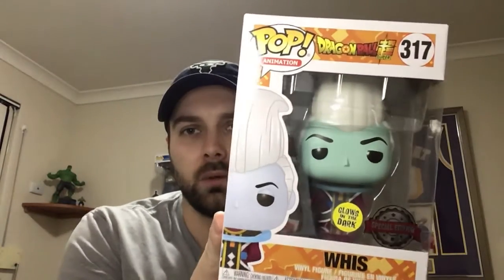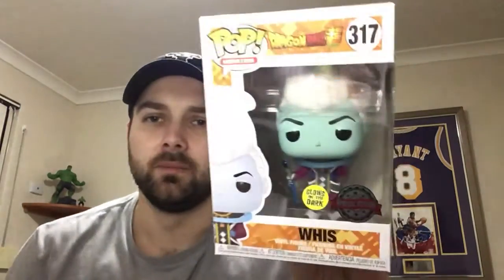So I have got the common of this, which is just a standard vinyl figure. This one is actually glow-in-the-dark. I haven't tried the glow out yet, so I don't know how good it's going to be. It looks like maybe the ring around his neck might glow, but a lot of the Dragon Ball Z ones, the glow on them hasn't been that great. So we'll see how that one goes.